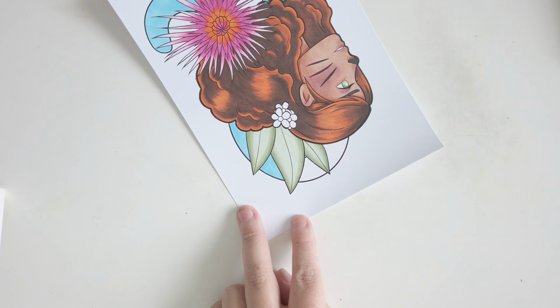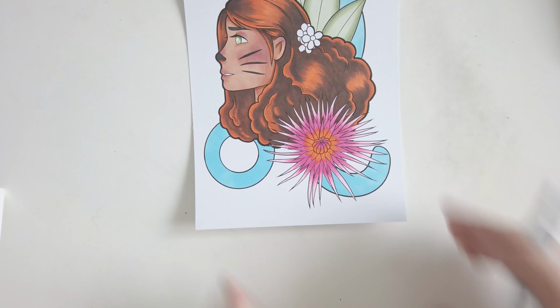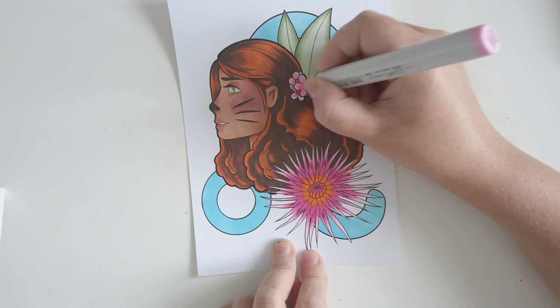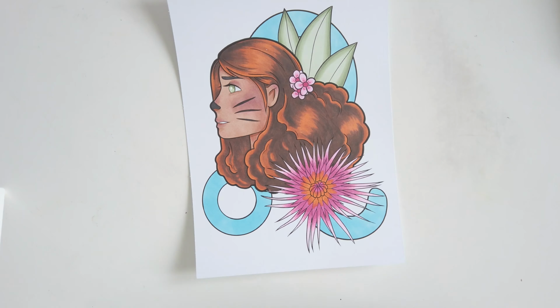Quite happy with that. And then for the background for the zodiac sign, I actually went for blue. I just immediately thought of blue. I'm not sure why, but that's what I used to color it in. And then I just finished the hair with the pink flowers as well. And this is my drawing, you guys.